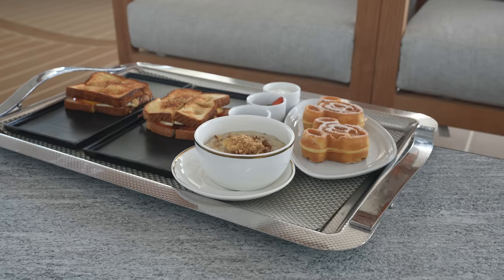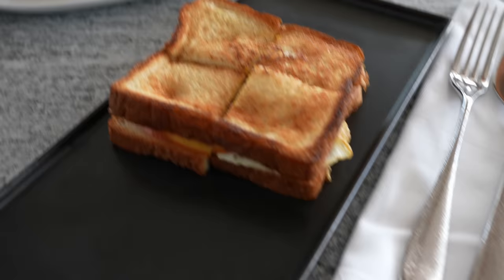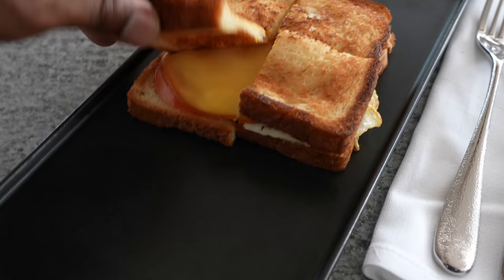This Nutella pastry. Have you had it? Mm-hmm, yeah. It's delicious. Miss Larissa brought our food to us, and wow. She ordered me a breakfast sandwich. Let's see what's on this sandwich. It has Gouda cheese, smoked Gouda, tomatoes, and a fried egg.